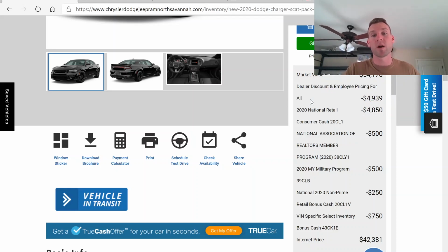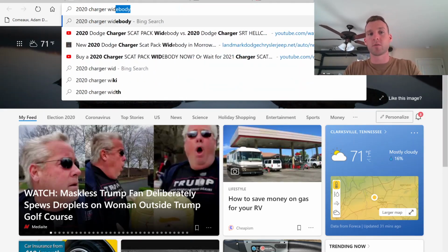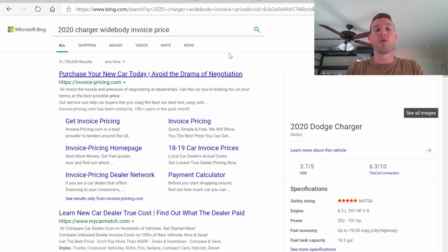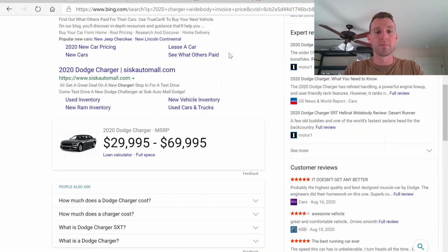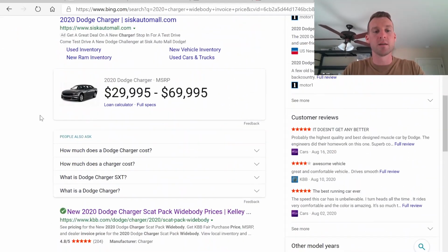Now, if you guys hear about invoice price, invoice is what the dealer pays for the car, and usually invoice price is only about 5 to 10% lower than the actual price of the car. So for instance, if this is a $54,000 car, the invoice price of this vehicle is probably a little bit above 50. I would say it's probably 51 or so. If you guys are wondering how to find the invoice price, you can just search it. You can just say 2020 Charger Widebody invoice price, because this will allow you to make an informed offer on the car.